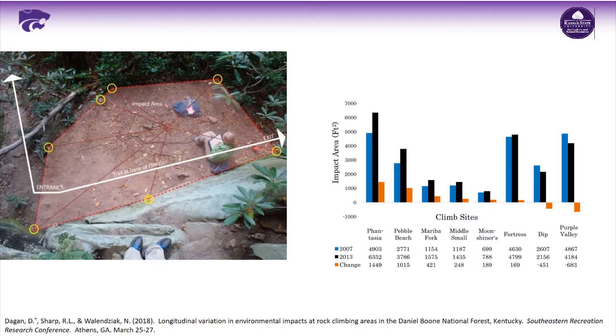This is the base. This is somebody standing on a rock here, and this is the base of a climb. So climbers will set up down here, and as you can see, there's a pretty clear demarcation of the impact area, right? So anytime you have people setting up a climb or you have a campsite or whatever, you're going to have an impacted area.